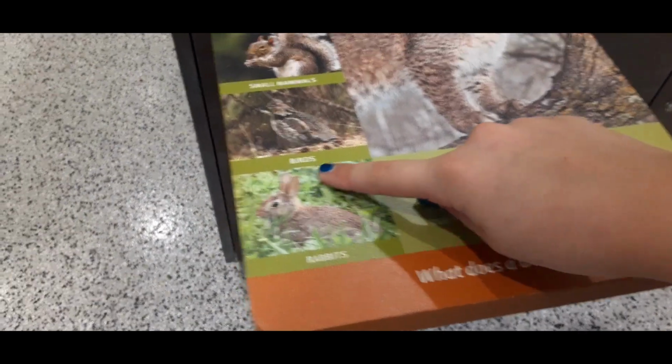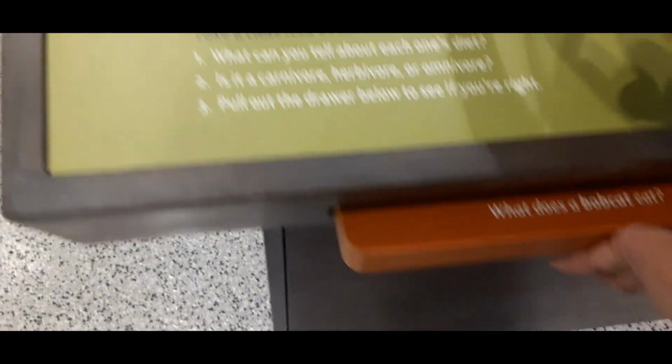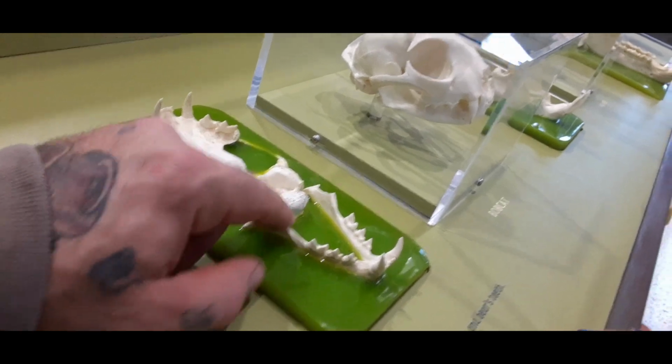They eat rabbits, birds, small mammals, and rodents. So you see their teeth, they have all sharp teeth along. Can you zoom in? Yeah, there you go. So you can see how they're all sharp teeth. And now we go over to beaver.